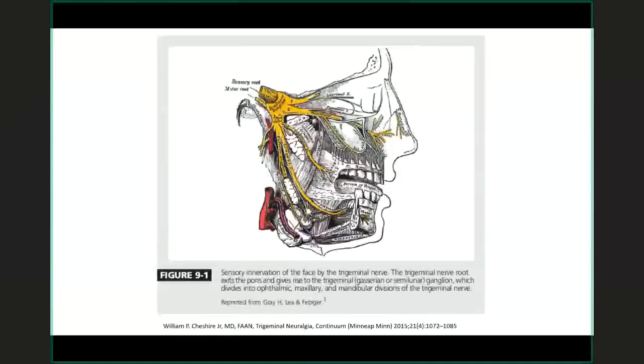So I'm showing this diagram not to insult folks, but as a kind of review of anatomy. It's V1, V2, and V3 of the trigeminal nerve, but to highlight the fact that there can be branches of the trigeminal nerve that can be affected.